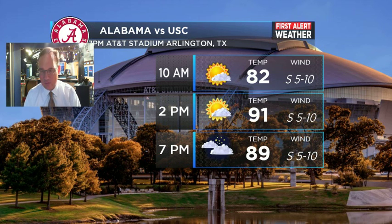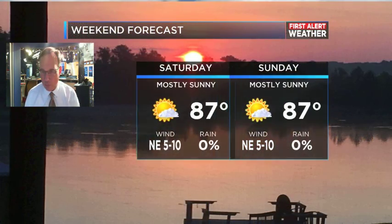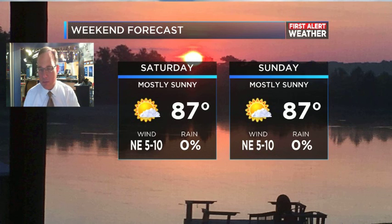Good-looking weather in Texas. I know the game's inside, but still, if you're heading out to Arlington, it is going to be a fantastic-looking forecast. No rain over the weekend, a little bit cooler too, highs in the upper 80s.